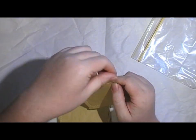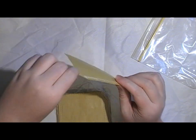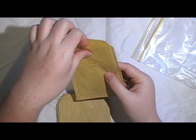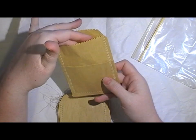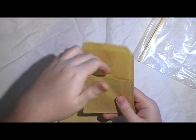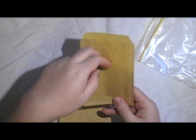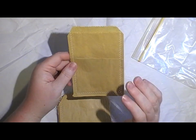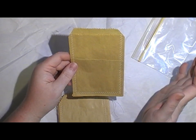A lot of them I've left the strings on, so you have the option of cutting them off. Some of them, well, that side has been cut off. So this is a double pocket, so it's got a paper bag. So it's got a pocket here up the top, and then it's got a pocket here. Now this pocket here is folded down. I haven't inked or coloured any of these. I thought I'd leave it up to you, and then you can colour coordinate them to your projects.